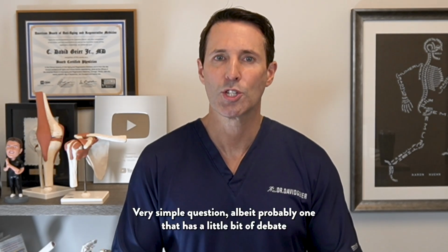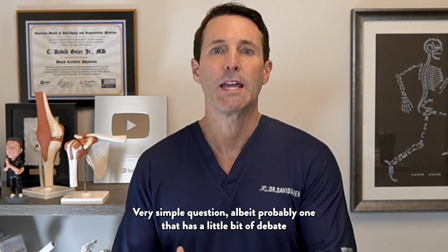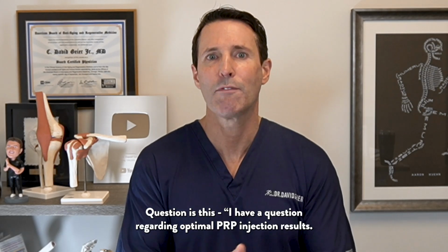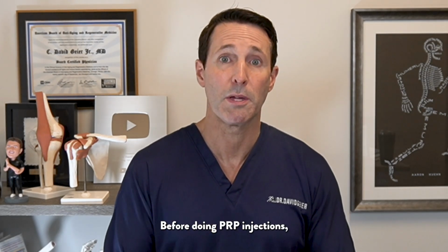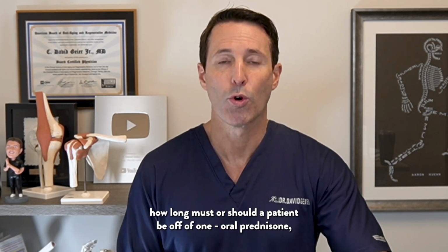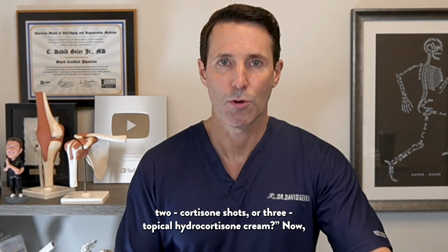Very simple question, albeit probably one that has a little bit of debate among orthopedic surgeons that do regenerative treatment. The question is this: I have a question regarding optimal PRP injection results. Before doing PRP injections, how long must or should a patient be off of 1, oral prednisone, 2, cortisone shots, or 3, topical hydrocortisone cream?